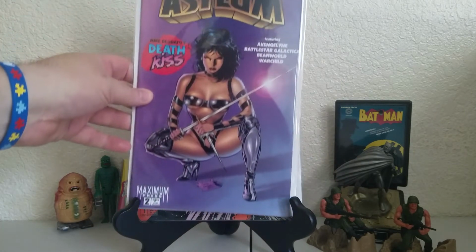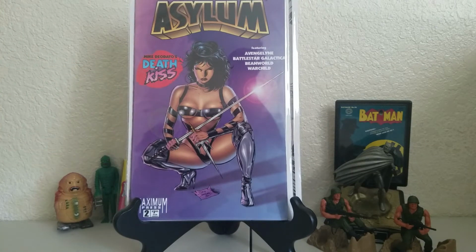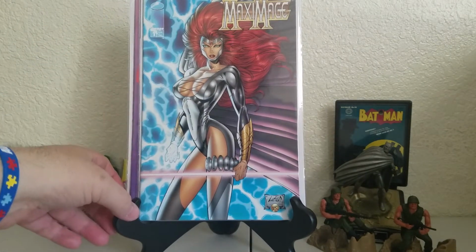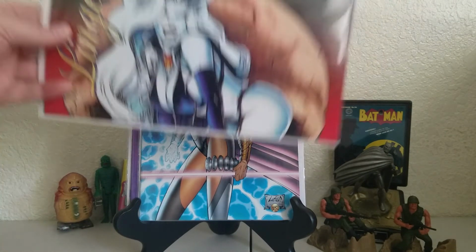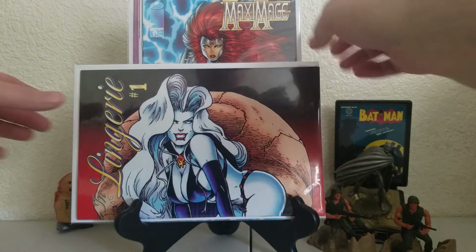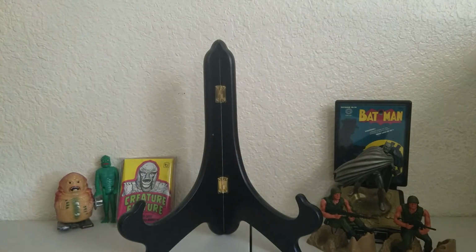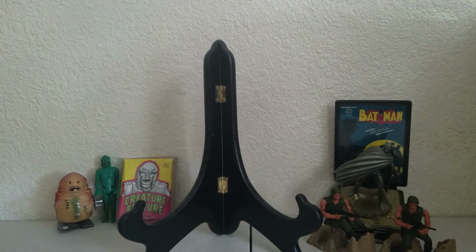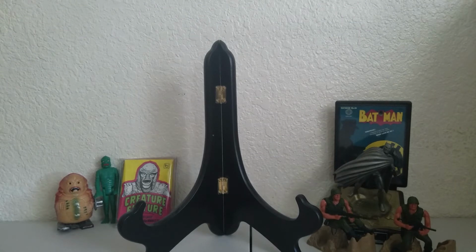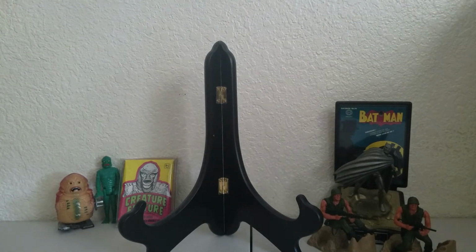And then Asylum by Mike Deodato. Maxi Mage number 1. Rob Liefeld cover. And this was Lingerie number 1 with Lady Death. And that's the end of those. And then next I will show some of the other ones that I've picked up. And these are just ones I bought off eBay mostly.